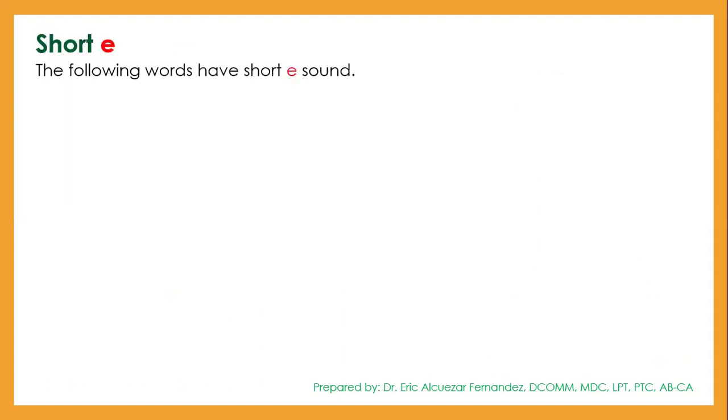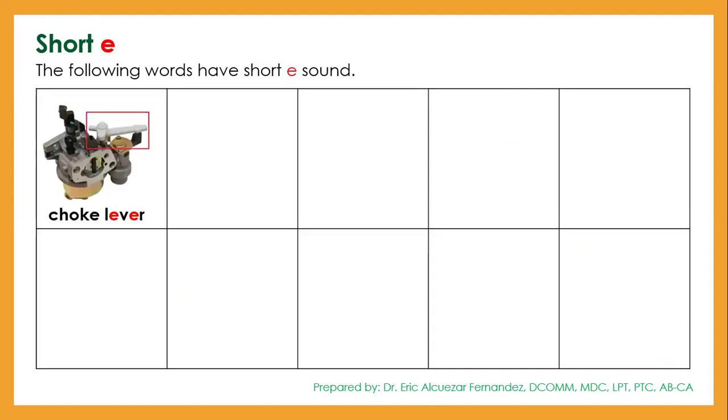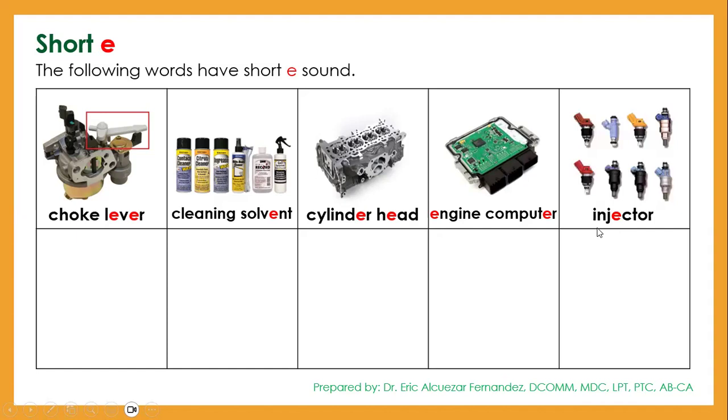Okay. Now let's go to short E sound this time. So we have samples of words with short E sound. You have choke lever, cleaning solvent. Okay. Very good. How about this one? Cylinder head. Not head. Head. Okay. Cylinder head. Very good. Engine. Computer. Okay. Next.